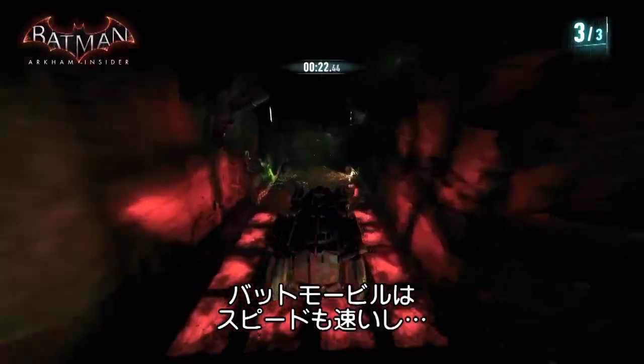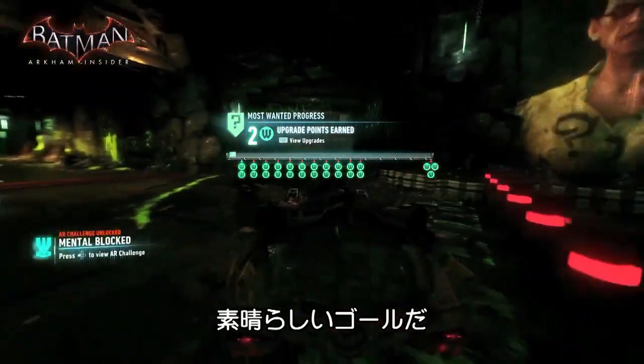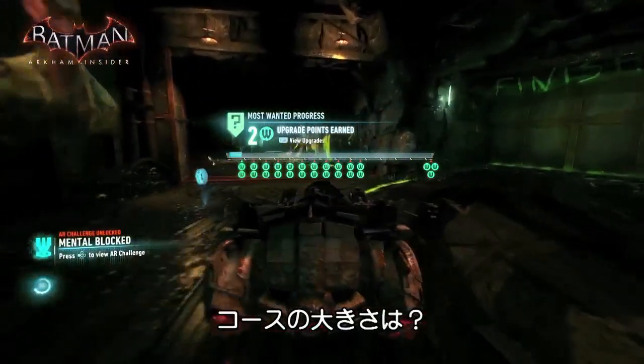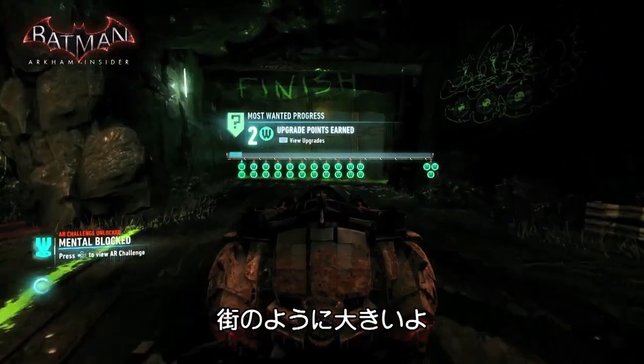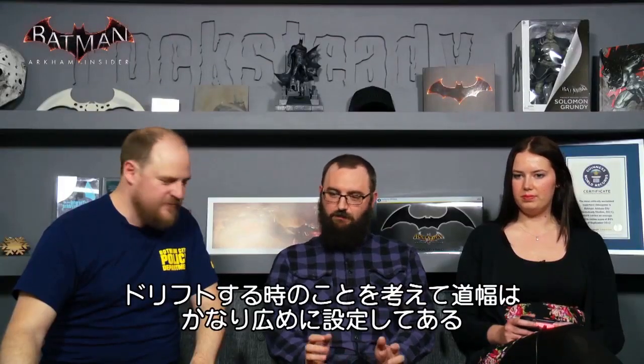And the Batmobile hits insane speeds, right? I mean, so this has got to be massive. Sweet finish, Jodie. Like, what sort of a footprint do they take up? Well, they're like the city, they're enormous. We have to build roads wide enough for the car to fit in and wide enough to drift around, so they take up a huge footprint. They're massive. This game is huge.